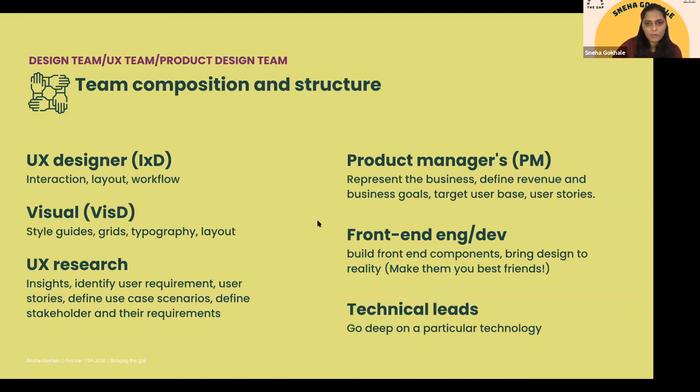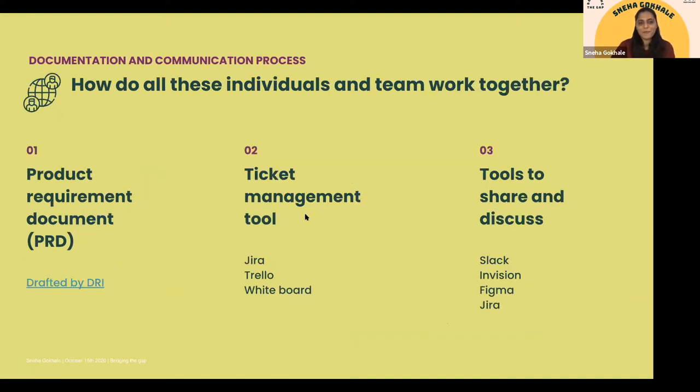So when you're working with all of these people, especially when you're working remote and people are on different parts of the world, how does that work? Right, so you have a product requirement document, and I'll share an example in a minute. That product requirement document basically becomes the starting point for most projects, right? That is your go-to document for developers, for designers, for PMs to understand what the requirement is.